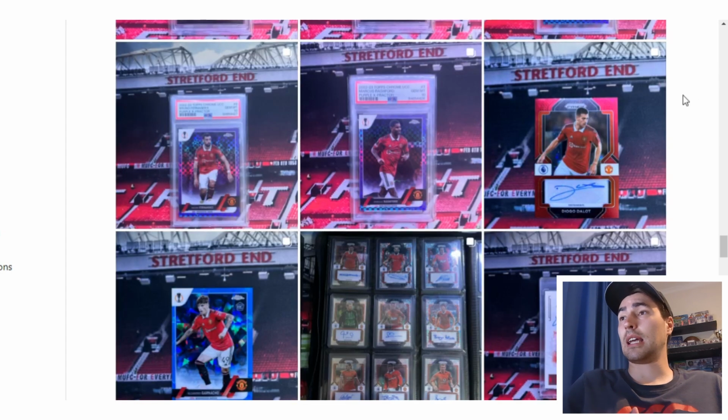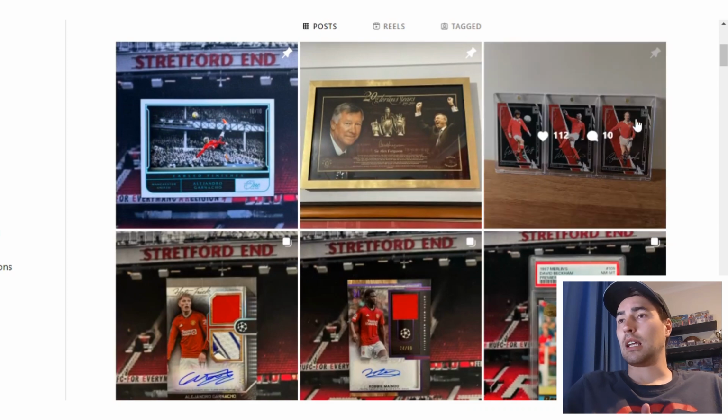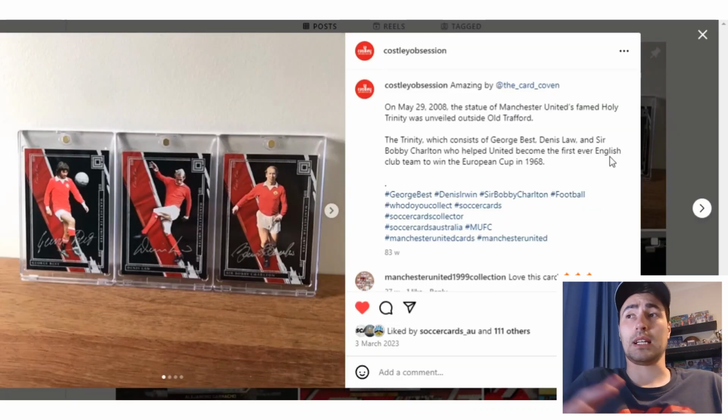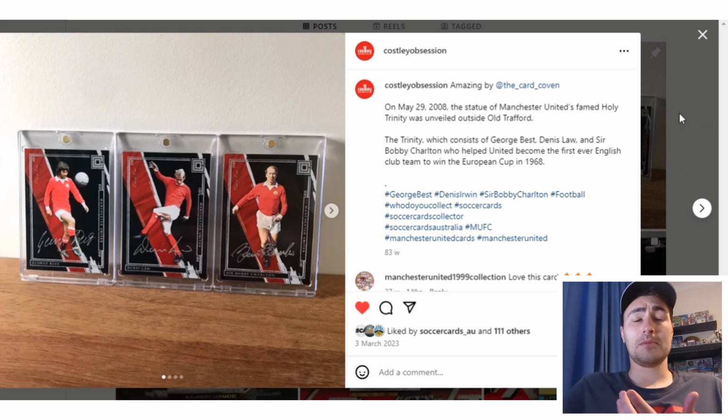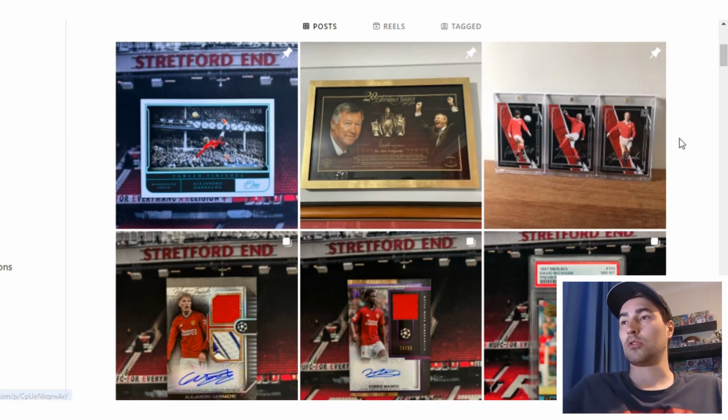Another Man United collector, and we have Ian. If we scroll back up, Costly's Obsession. Again, really good collector, and makes the most of the Card Coven when it comes to some really cool custom cards. I mean, these look beautiful. We've got George Best, Law, and Charlton. I don't have too many custom cards. I actually only have probably one. I'm not a huge fan of having a lot of them. I think there's certainly some exceptions you can make, and that is an absolutely beautiful trio there of cards.